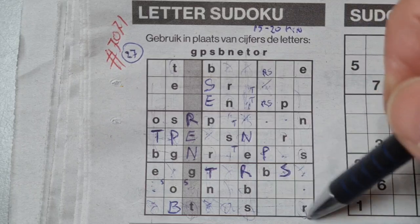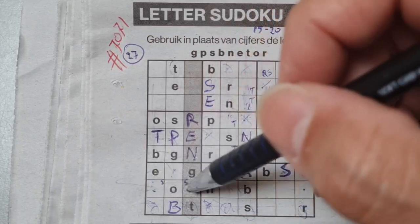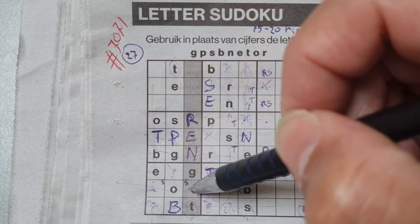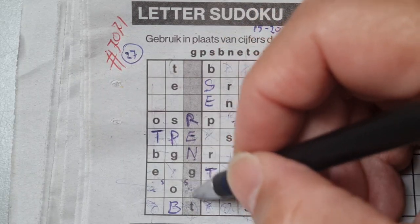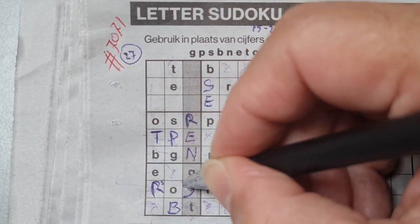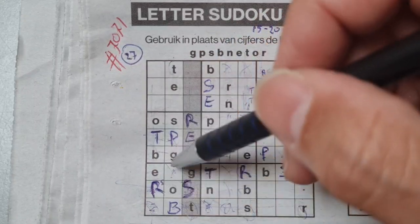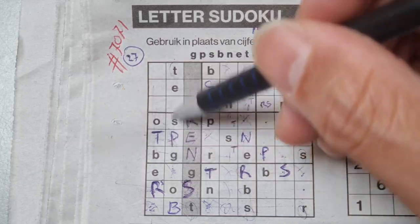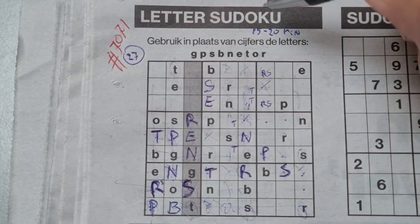And we have a pair again, the R in the last row, R in that row, so the row between, the only two places left for the R goes together with the S as a pair, R and S. We have an R in the third column, so no R there, R should be here, S goes there. So two missing letters in this big square, P is missing and N is missing, P and N. We have a P in the second column, no P there. P should be here, and N goes there.